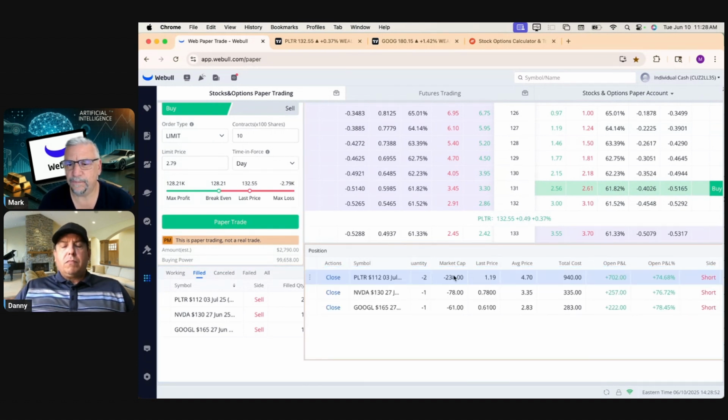So the 74%, if you look in the total cost column there, Danny, is 940, 335. If we were to allow those contracts to go through the full expiration date, Palantir to July 3rd, and NVIDIA and Google to June 27th, then the total premium of 940 for Palantir would be realized. But you can see right now that there's $700 of the contract still open. In order to close the contract, you either have to wait till expiration or you can buy the contract back early.